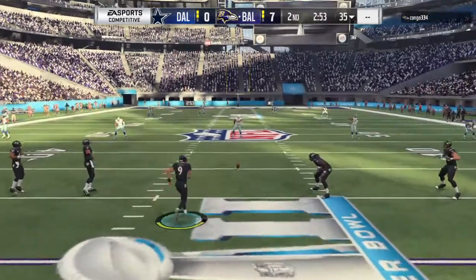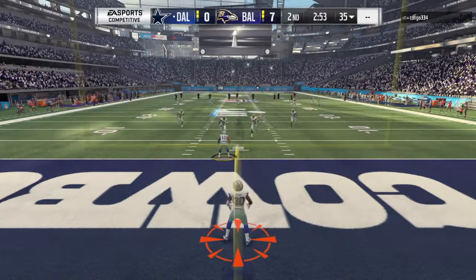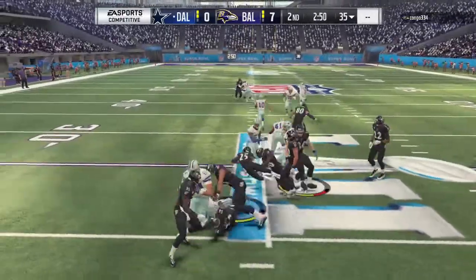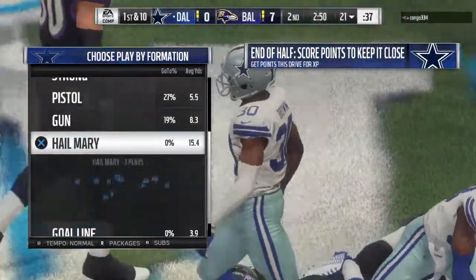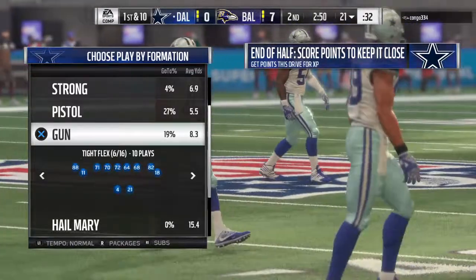Here's Tucker now out to kick this one away. This will be taken to the back of the end zone. And he'll wind up about 4 yards shy of where he would have been if he had taken a knee, as they'll start at the 21-yard line. Here's the Dallas offense now heading back out onto the field.